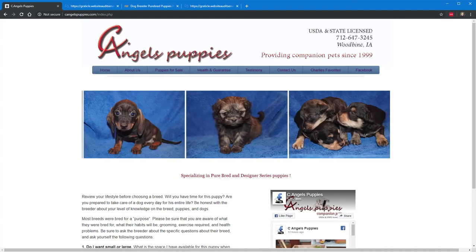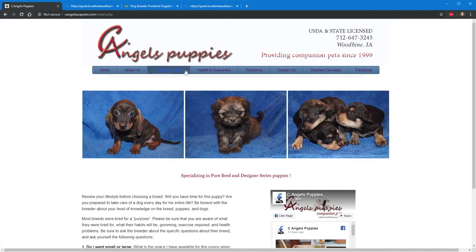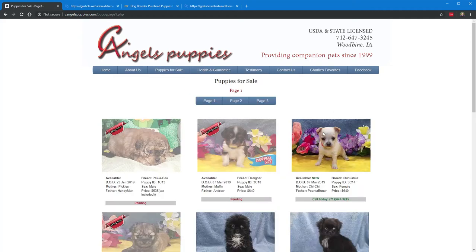The logo doesn't click to home. Typically, when you're on an interior page, you want that logo to click and go back to the home page. It's just something that we've all become accustomed to.